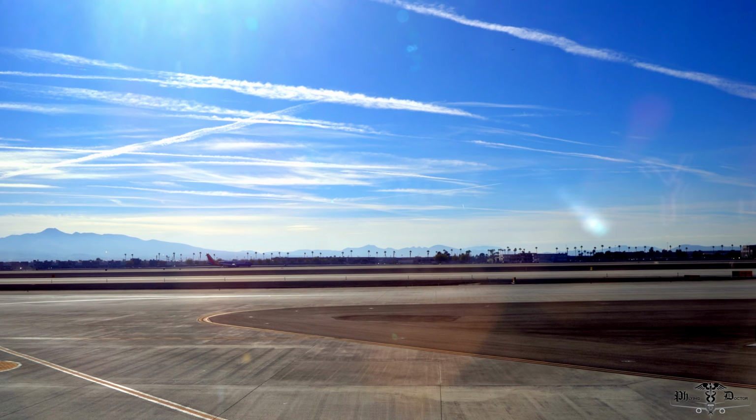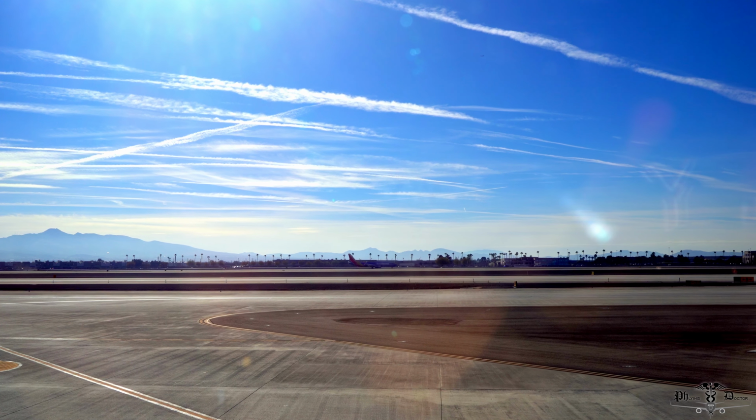Cabin lighting will be dimmed through the duration of the flight. There is a reading light above should you need additional lighting.